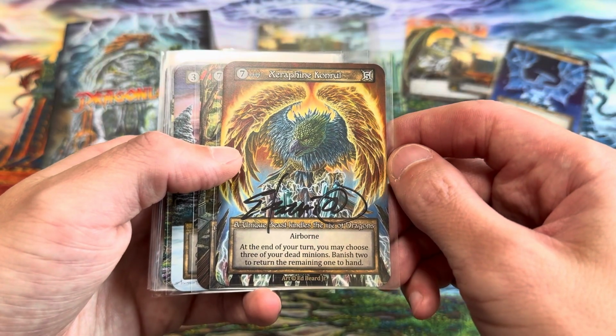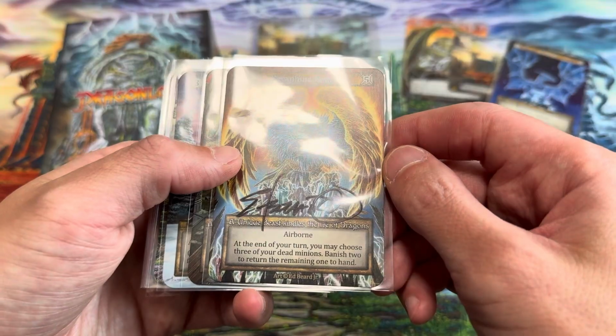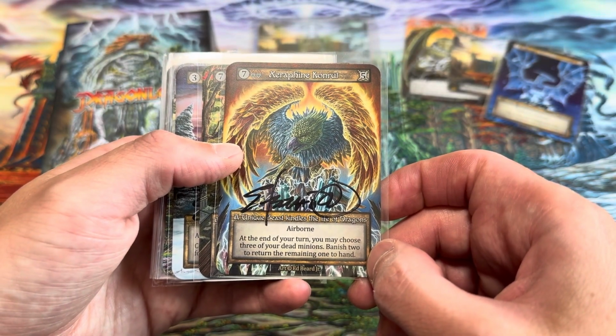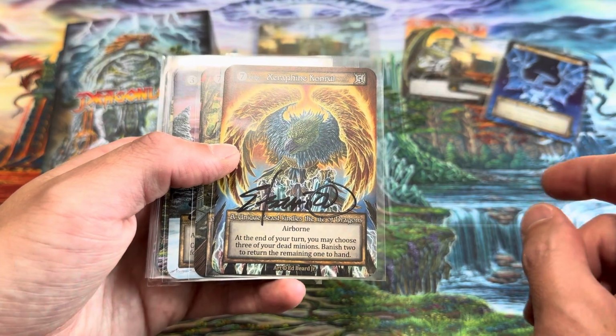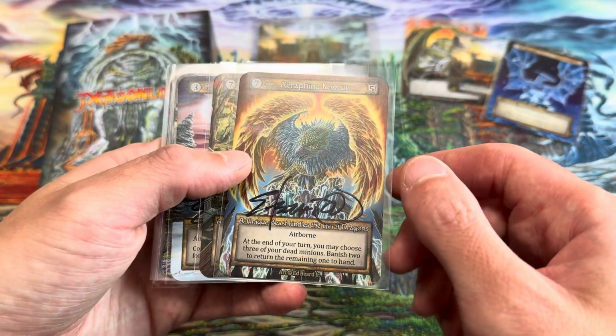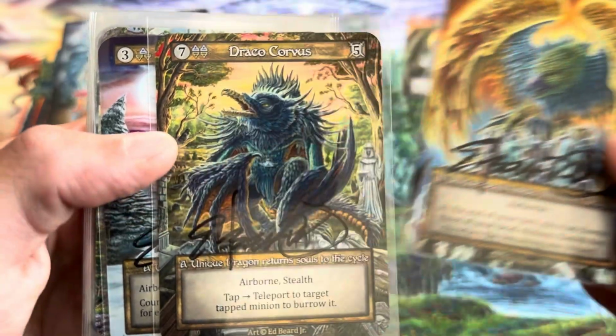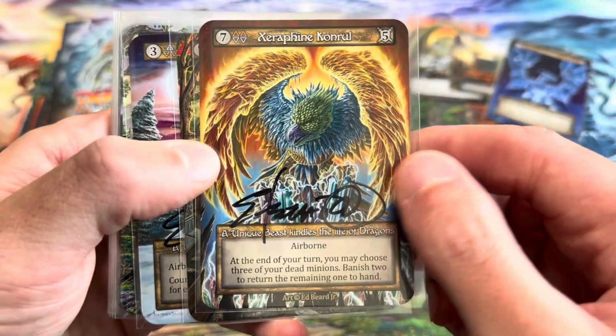Seraphine is a unique beast, kindles the life of dragons. She has airborne. At the end of your turn, you may choose 3 of your dead minions. You banish 2 and return the remaining 1 to your hand. Very cool art. Up close, just the art on all of these cards is absolutely stunning.